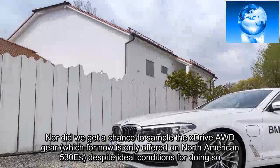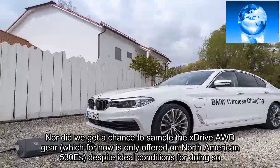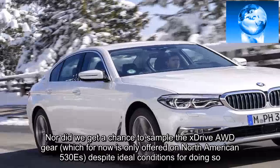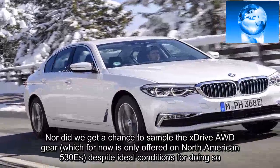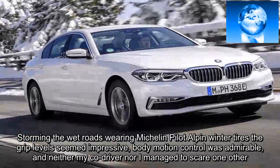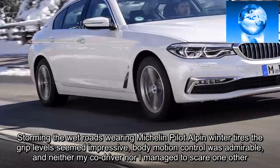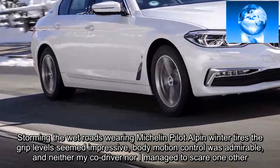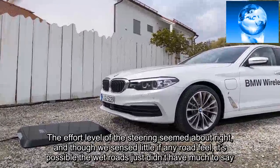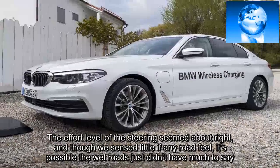Nor did we get a chance to sample this drive-out gear, which for now is only offered on North American 530s, despite ideal conditions for doing so. Storming the wet roads wearing Michelin Pilot Alpine winter tires, the grip levels seemed impressive, body motion control was admirable, and neither my co-driver nor I managed to scare one another. The effort level of the steering seemed about right, and though we sensed little, if any, road feel, it's possible the wet roads just didn't have much to say.